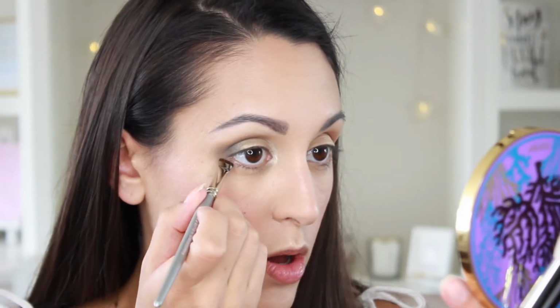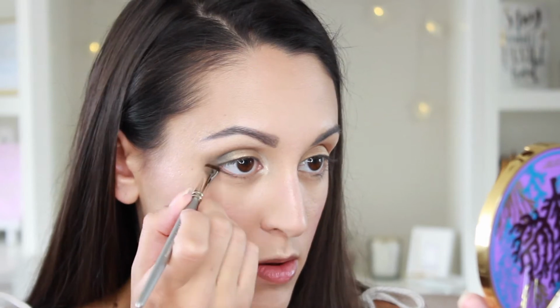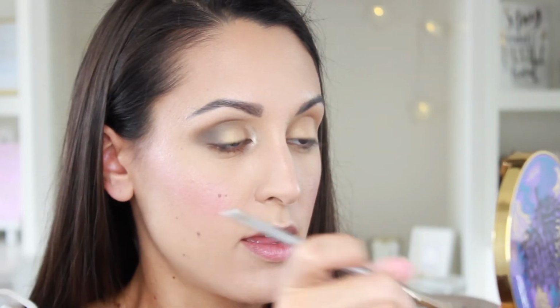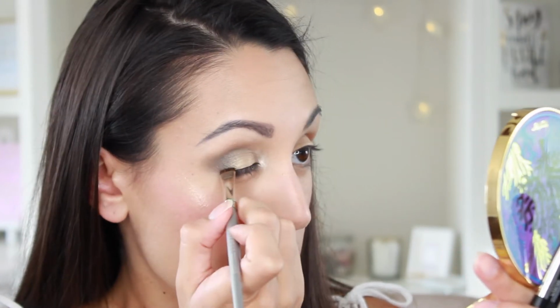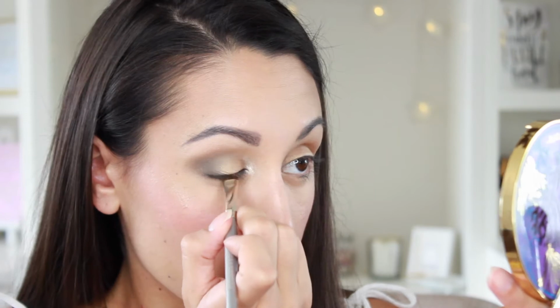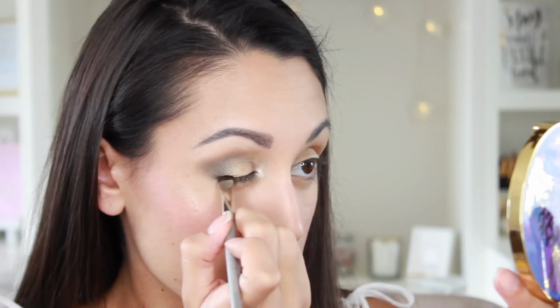For the lower lash line, I'm grabbing a little smudger brush. I'm going to go into the first brown shade we used, and I'm just going to take this along the lower lash line. And maybe grab just a little bit of that blue shade, and we're going to pop that right in the outer corner of the upper and lower lashes, just to kind of give them a little more definition. All right, so let me go do this same thing on this eye, and we'll be right back.